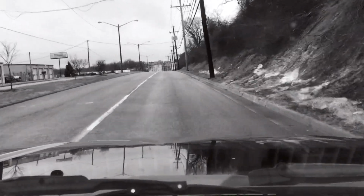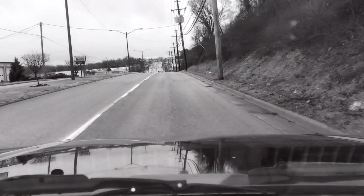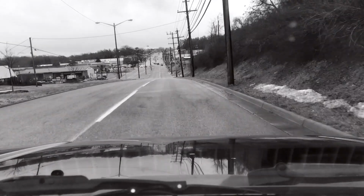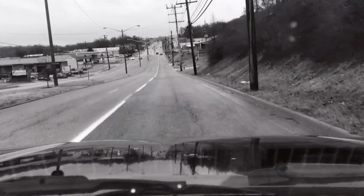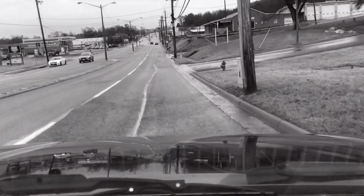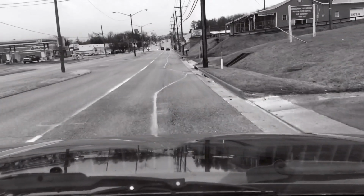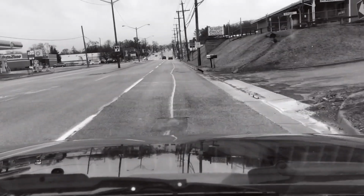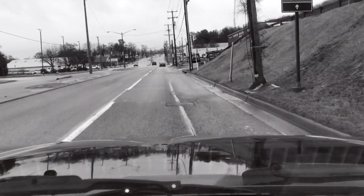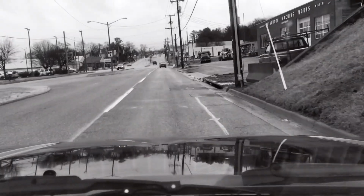This is U.S. Route 250, also known as Richmond Avenue, one of the major thoroughfares in Staunton, Virginia. Probably thousands of cars drive down this road every day. Most do not notice that they drive by the original cemetery for Western State Hospital.